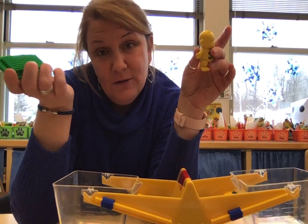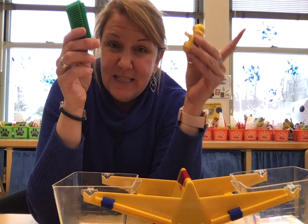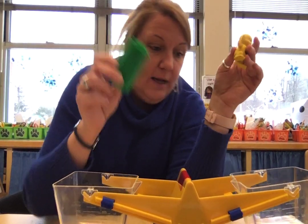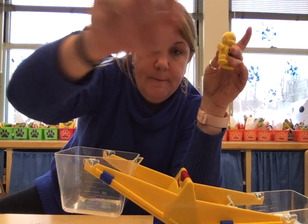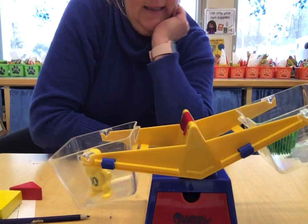And this one, you're not here at school to feel it either, but it's very light. So my guess is that this monkey is going to be heavy and this is going to be light. But I'm going to try it out. I'll put this one in this side and then the monkey in this side. Let's see if I was right.